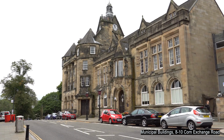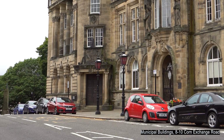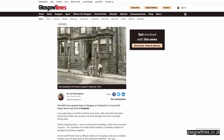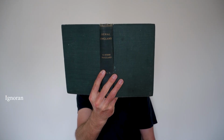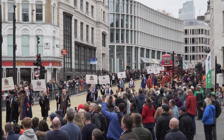Before reaching the cemetery, lamps outside the municipal buildings on Corn Exchange Road prompted Mr Mad to inform me that gas lamps bearing the city coat of arms used to be installed outside the sitting provost's house, provosts not having official residences. A provost, for those ignorant English pig dogs like myself, holds similar office to a mayor.